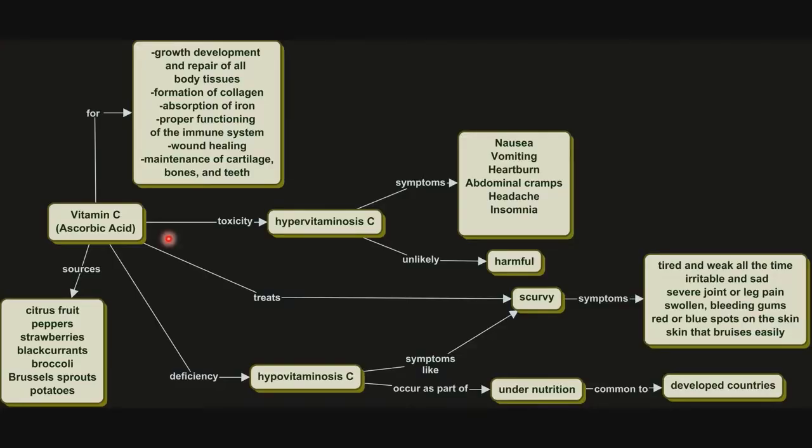Vitamin C toxicity is called hypervitaminosis C, which is unlikely to be harmful. Hypervitaminosis C symptoms are nausea, vomiting, heartburn, abdominal cramps, headaches, and insomnia. Vitamin C deficiency, also known as hypovitaminosis C, occurs as part of the undernutrition that is very common in developed countries, and it results in scurvy, which we already discussed earlier.